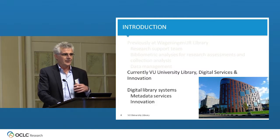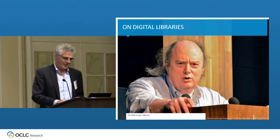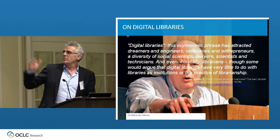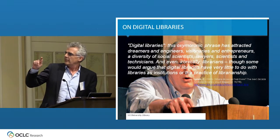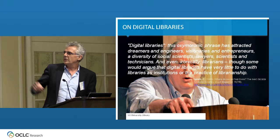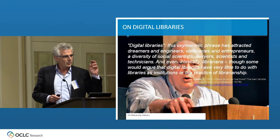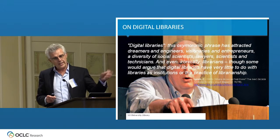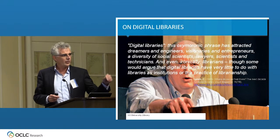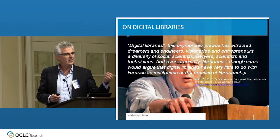Next slide. I was amazed that I met the man I've been quoting for quite some time, Clifford Lynch, and I want to quote him on this one: digital libraries is an oxymoronic phrase, but the last sentence is really important. Librarians, though some would argue digital libraries, have very little to do with libraries as institutions or the practice of librarianship. And I hope you will agree by the end of this presentation that investing in an institutional bibliography is actually a step towards digital libraries, where you can do things yourself.